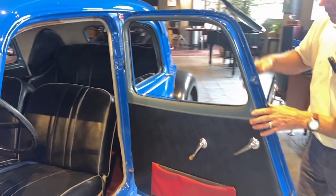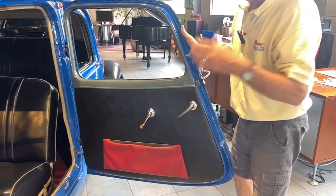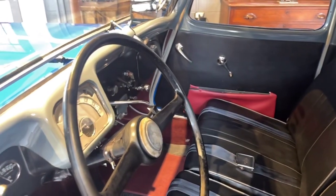On the inside, it's kind of like the rest of the car, very usable, very serviceable. It's certainly not a concours car, but you can take this car to any show, and people just love seeing it. They're just so rare. The instrumentation is working.